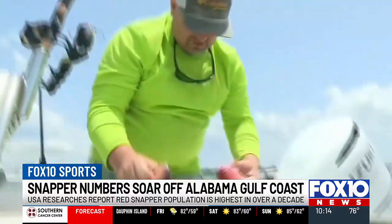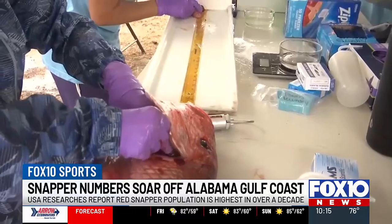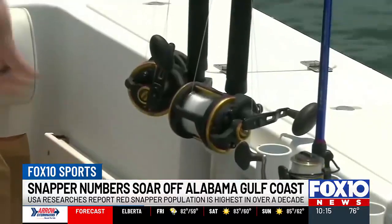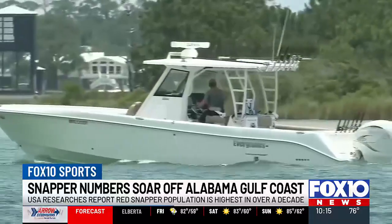Anglers can keep 2 snapper per person per day, each at least 16 inches long, and they'll have the opportunity to catch their limit in one of the greatest places in the world to do exactly that.